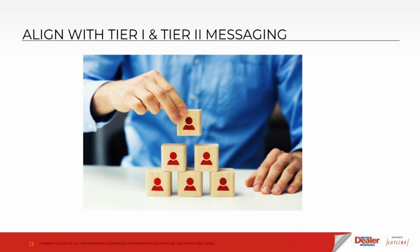Next, we want to make sure we're aligning our Tier 1 and Tier 2 messaging. Now, it's always important to align your dealership's campaigns with your OEM's national marketing efforts all year long. And it's a must-do during the holidays and year-end sales events. OEMs want you to sell last year's inventory, you want to sell last year's inventory, and shoppers are looking for deals. Set up your digital marketing with that in mind, and you'll make room for next year's new cars and trucks in no time.